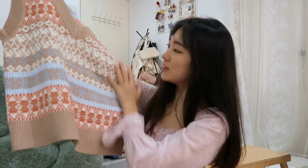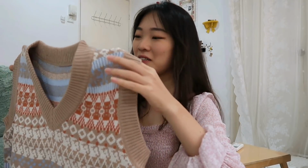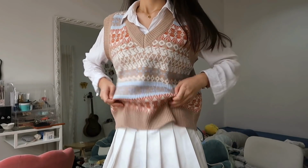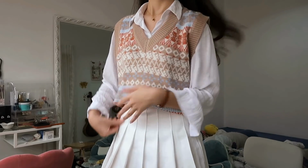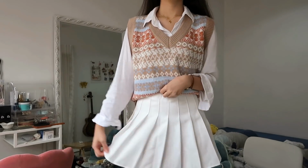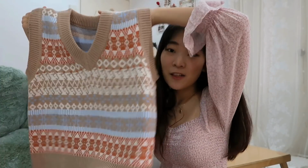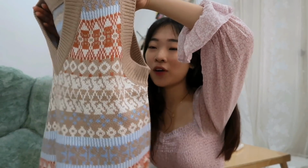Ta-da! It actually smells kind of funny. But yeah, I don't have anything in this print in my closet, and I also don't have any knit vest at all. So this is a really great addition to my closet. When I saw this in the box, I actually thought that it was a sweater, and the weather here in Malaysia has been really hot and humid lately. So when I thought that it was a sweater, I was kind of like, I don't think I'll be able to wear it anytime soon. But if it's something sleeveless, I'll definitely get more use out of this as compared to a sweater.